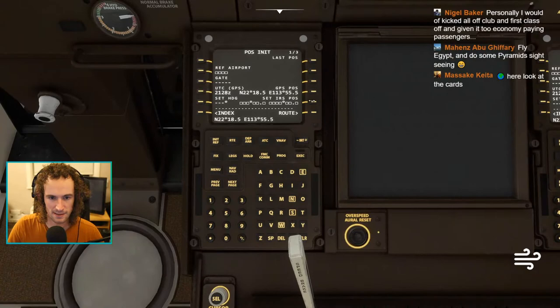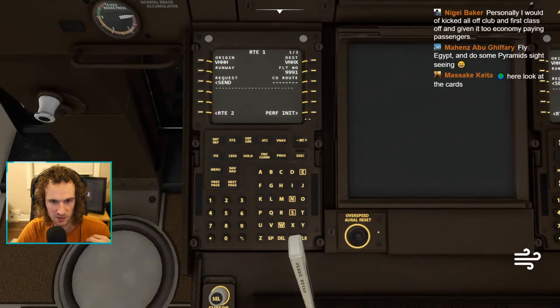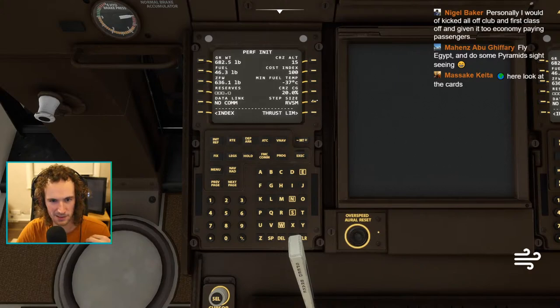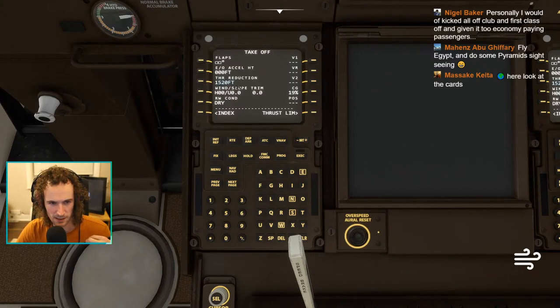So let's jump on over to here. Let's just set our position based on the GPS. And we shall just check our route real quick. It is a very short route. We're probably going to be manual flying a lot of this, so I don't need to worry too much about a lot of this stuff. We're not going to derate any of the thrust.